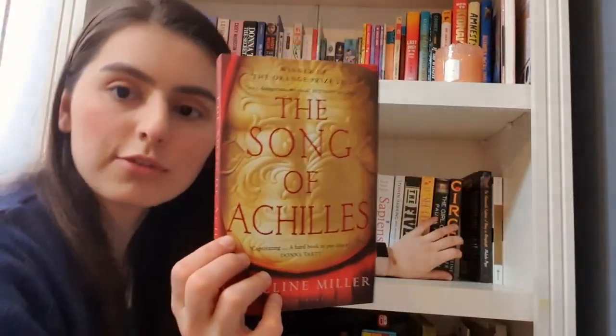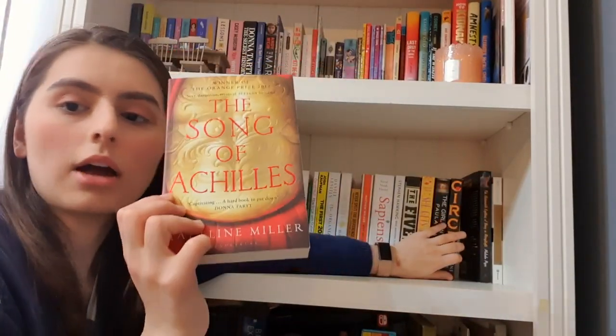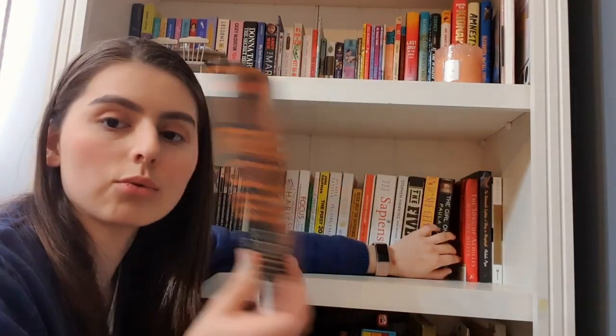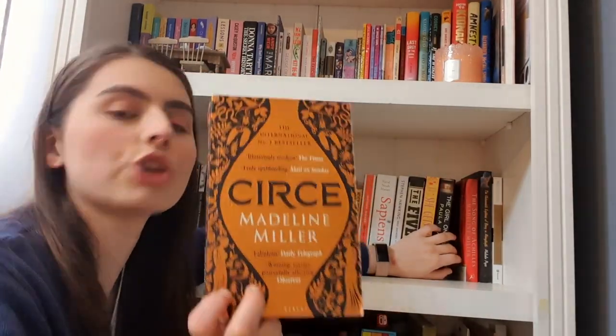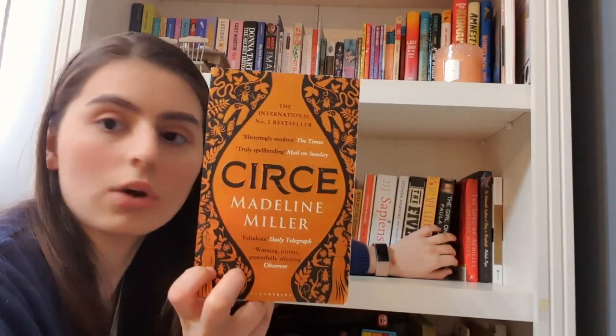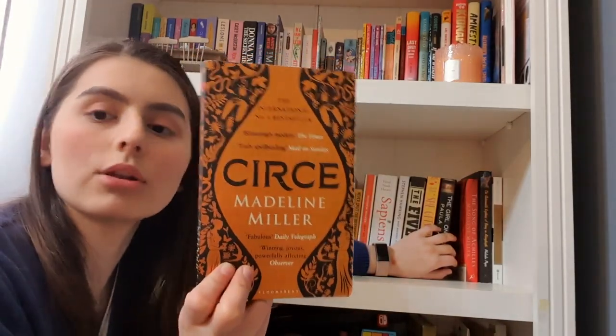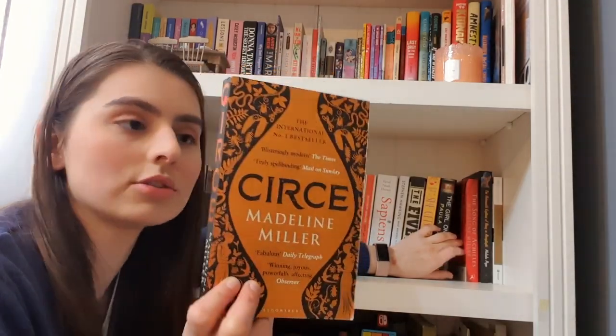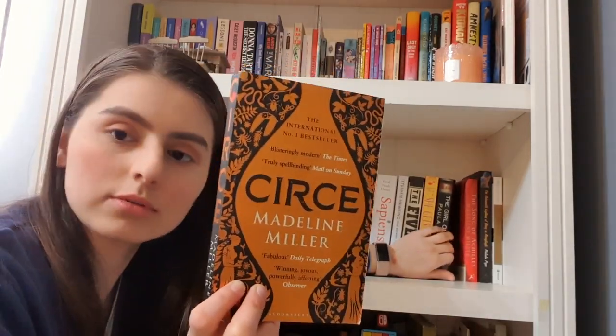Then we have The Song of Achilles by Madeline Miller. I did cry during this book. Circe by Madeline Miller as well. I got this from a charity shop in Brighton. And again, I cried at this one too. I don't know what it is about Madeline Miller, but she just loves making people miserable with her writing. And it's beautiful. It's just beautiful.